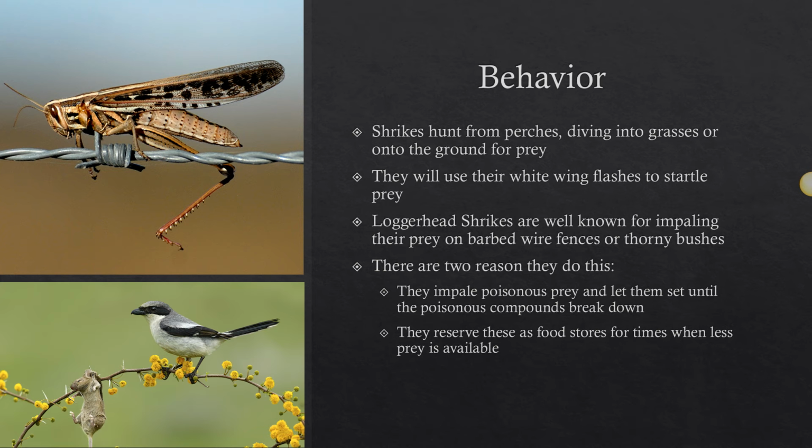But the one thing they're really well known for is how they impale their prey on barbed wire fences and thorny bushes after they catch it. So you'll often see a barbed wire fence that's just covered in insects and even small mammals impaled, and you know there's a shrike around.